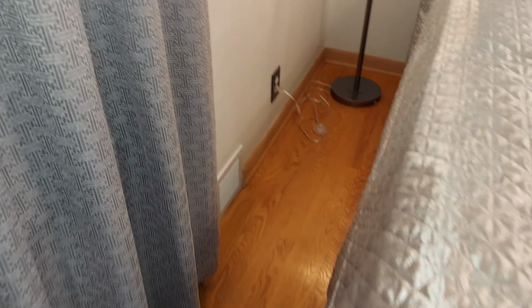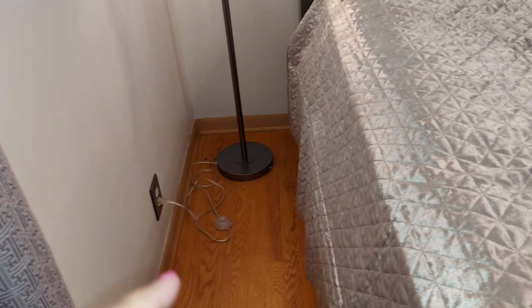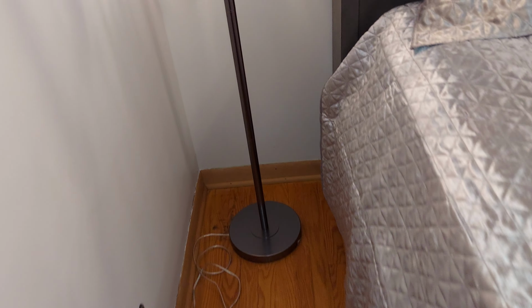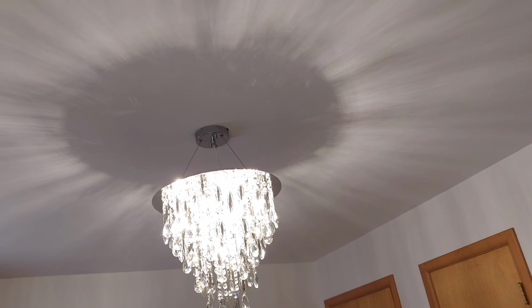So in here I have this plastic cabinet, so I can put my Jackery when I charge, but it's in the hallway right now, the plastic container. It's a gray color. And this one, I wiped the chandelier over there, guys, I dusted it off already. And this one too, I dusted one by one.